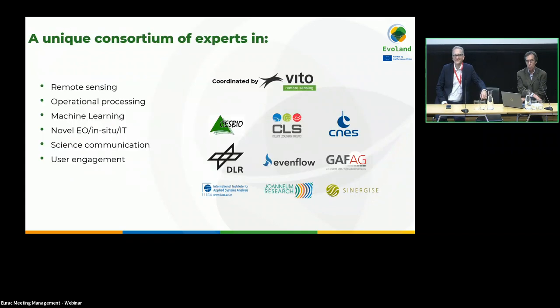Okay. To achieve these objectives, we have brought together a unique consortium coordinated by Vito Remote Sensing of different partners, experienced service providers. We have leading research institutes, but also partners experienced in in-situ data collection, also novel EU data, cloud infrastructure, as well as user engagement to ensure a successful implementation of the project and also the prototypes.